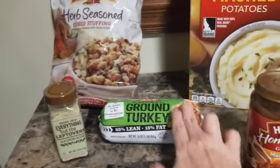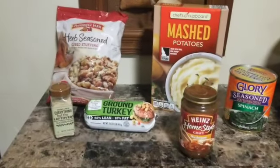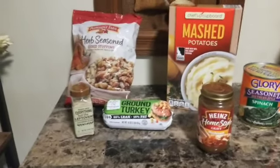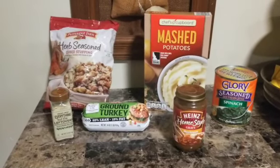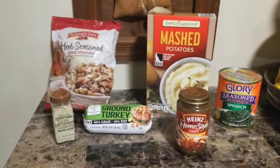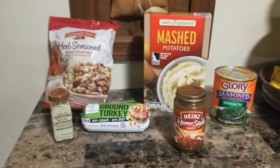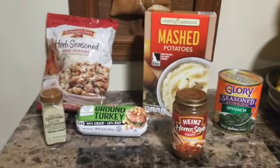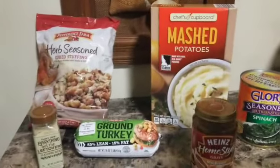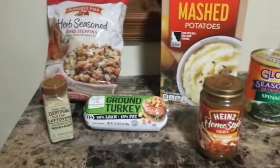This is H-E-B brand. We stocked up on it when it was on sale, but Walmart currently has a pound of ground turkey on sale for $2.54. So you could do ground turkey. We're going to do turkey croquettes in another video, like turkey fritters. But what we're going to do tonight is use the ground turkey, and we're going to put an egg in it.